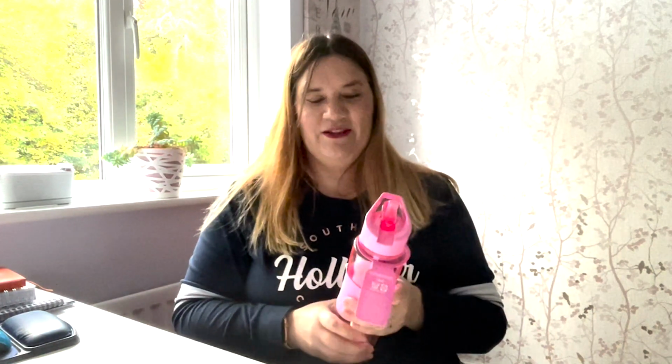I tend to take a bottle of water out with me most places that I go. The last one that I've got, I've probably had now for 3 or 4 years, and it's really starting to show its wear and tear, so I thought I would buy a new one. And I like the fact that it's got a straw, because especially if I'm out driving, I don't really want to be drinking out of a can or something that I have to screw the top off.